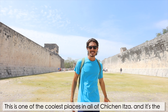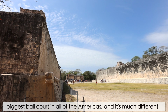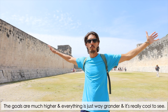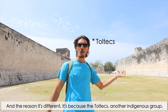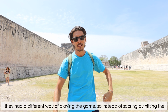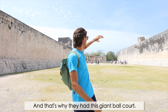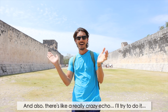This is one of the coolest places in all of Chichen Itza. It's the biggest ball court in all of the Americas, and it's much different than all of the ball courts that we've seen in the other sites that we've visited. Like, the goals are much higher and everything's just way grander. It's super cool to see. And the reason it's different is because the Toltecs, I think, another indigenous group, had a different way of playing the game. So instead of hitting the ball with your hip, they had bats to hit it through the circle. And that's why they had this giant ball court. And also, there's a really crazy echo. Let's try and do it.